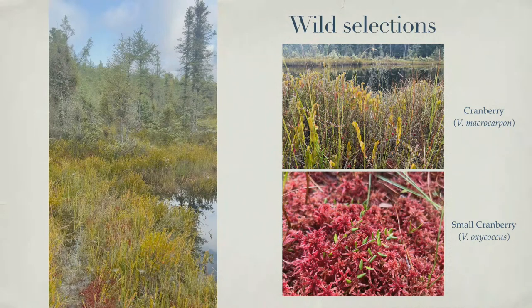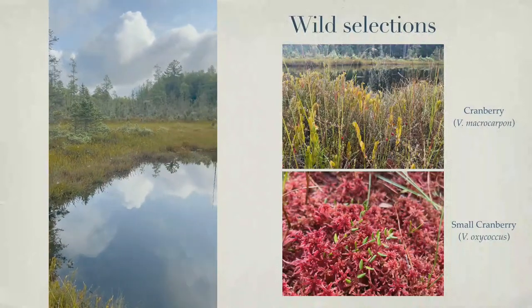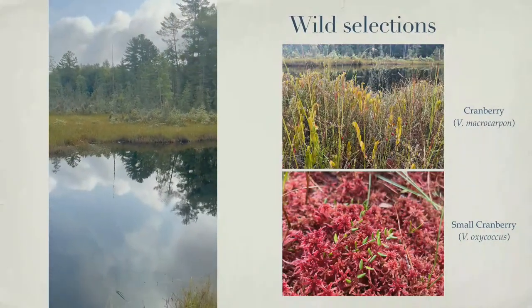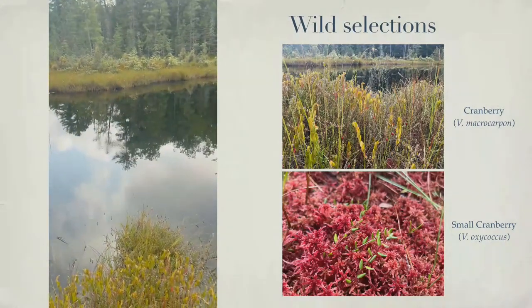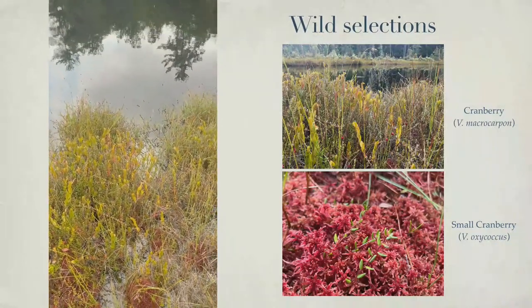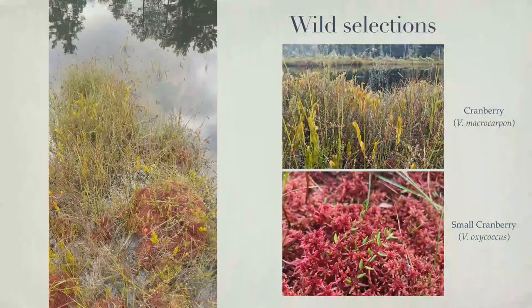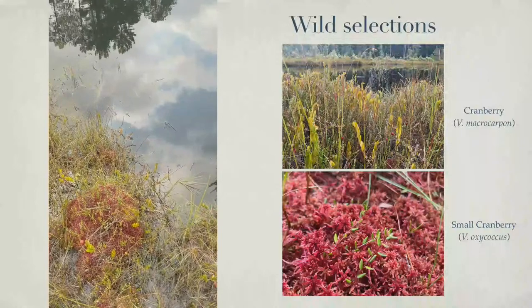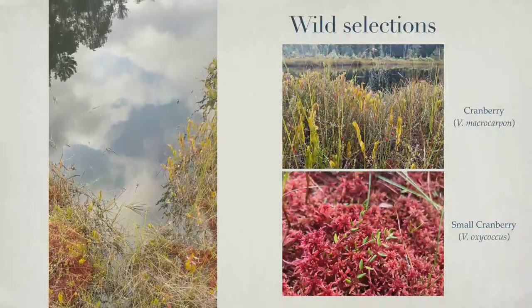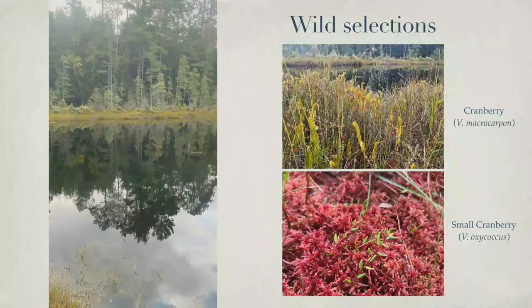I just want to clarify a point here about what I mean by a wild selection. A wild selection is simply a plant chosen from a naturally occurring population. Here's a short video of wild cranberries growing near a lake at the Kemp Natural Resources Station near Minocqua, Wisconsin. If you wanted to make a wild selection of these cranberry plants, you would grab some vines and propagate them based on something you observed, like better berries or vigorous growth.